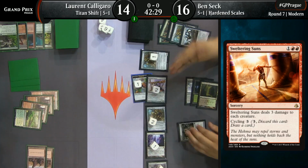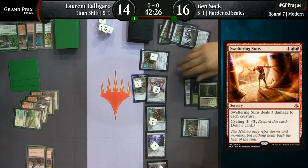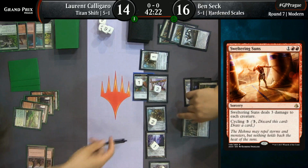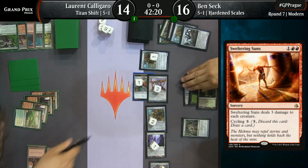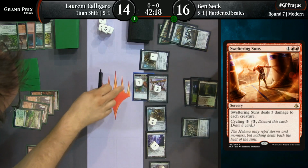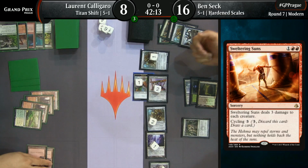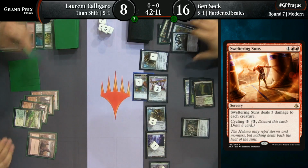It's not lethal yet, I don't think. Extra Walking Ballista pings after attacks might be enough to just about get it. They haven't quite added it up just yet. I don't think so yet. If there had been a Hardened Scales, however, things would have been different.